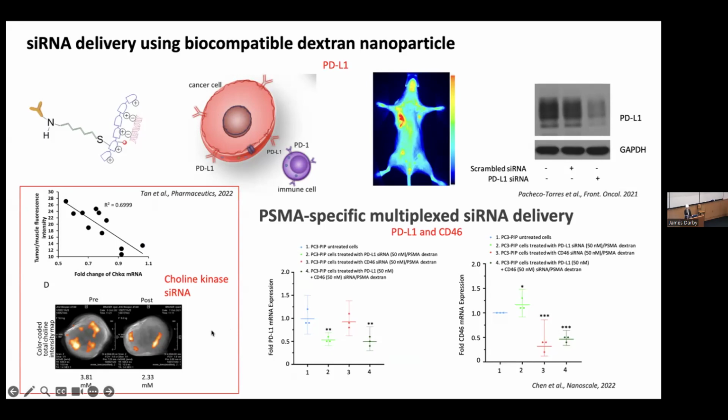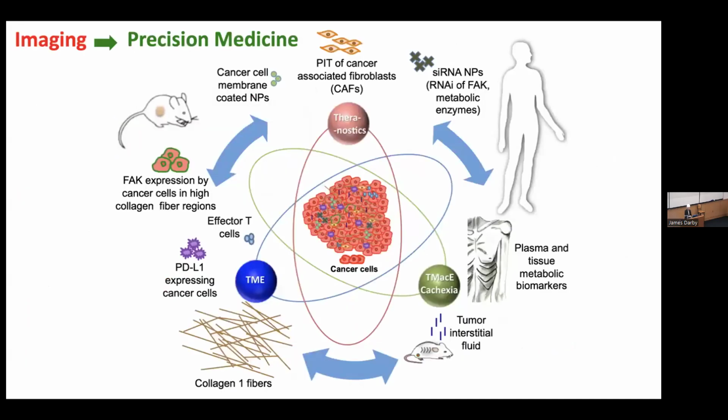You can do the same thing with choline kinase, show decrease of total choline in the tumor. And here we used it for PSMA-specific siRNA delivery, where we delivered 2 different siRNA for PDL1 and CD46. And again, we're able to show that we could achieve target gene downregulation in a PSMA expression specific manner. So just examples of Theranostics.